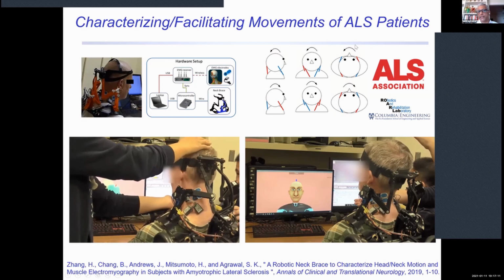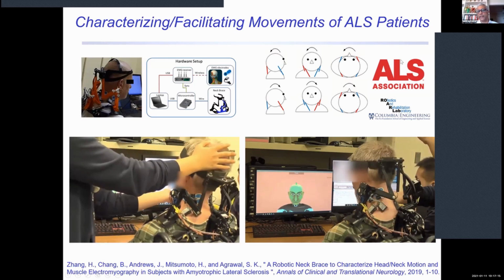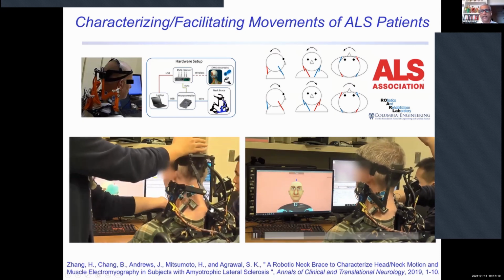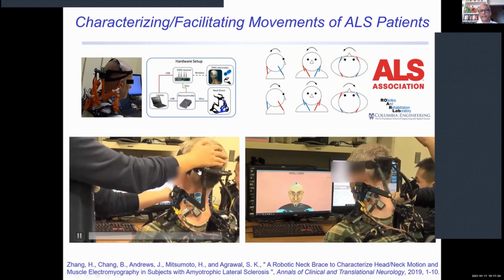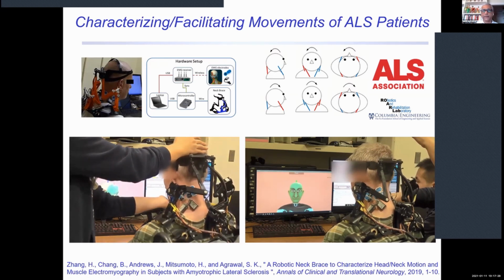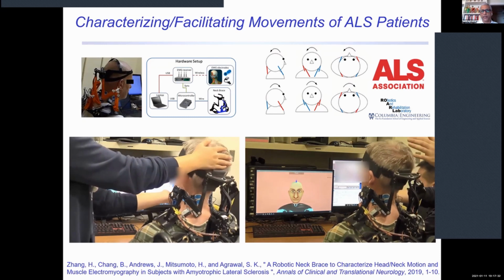As we said, ALS is a very high candidate because many of the patients with ALS don't have the ability to control their head and neck. What you can see here in a video is an ALS patient, and in this case, the machine interacts with the individual as a way to physically help him coordinate the motion.